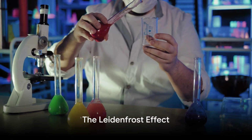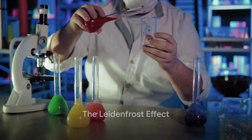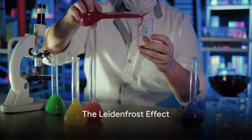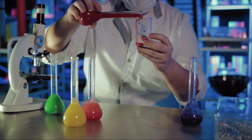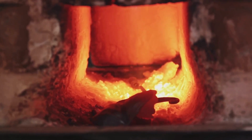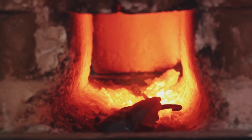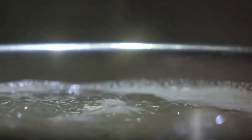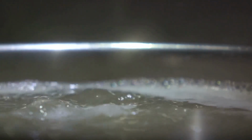Now, let's turn up the heat, literally, to a phenomenon that defies gravity. This is the Leidenfrost effect, named after Johann Gottlob Leidenfrost, who first described it in the 18th century. This mesmerizing event occurs when a liquid comes into contact with a surface significantly hotter than its boiling point. The intense heat creates a vapor layer, causing the droplet to levitate and skitter across the surface.